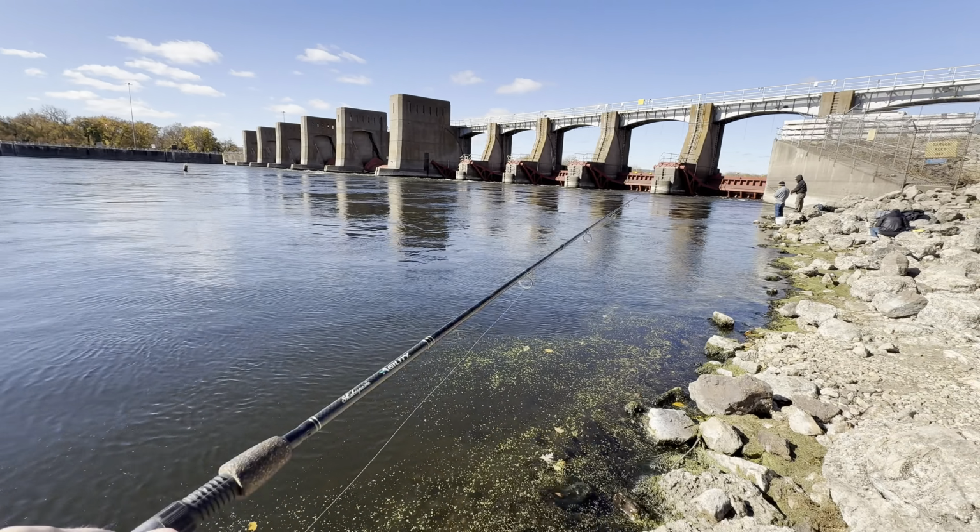Oh, hooked a weed in there. Feel it. Oh, perch. Oh, got him. Nice. Look at that. That's a big perch. Oh, awesome. Look at that. Not skunked, perch.